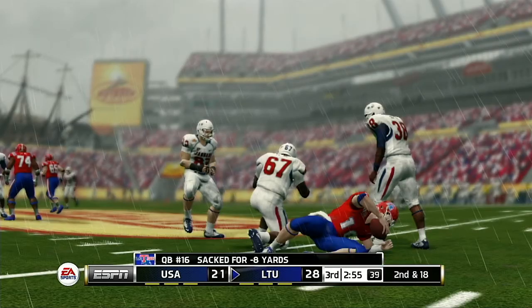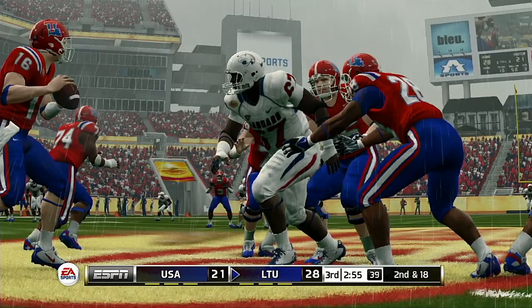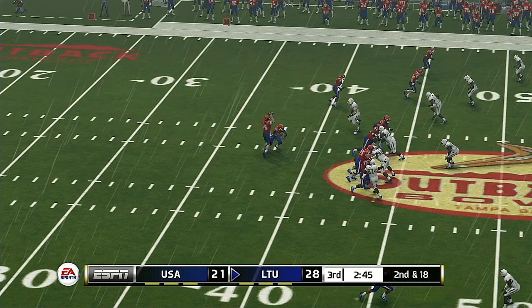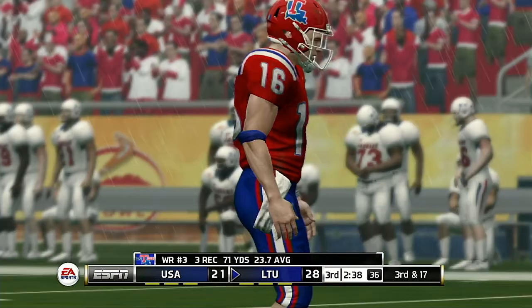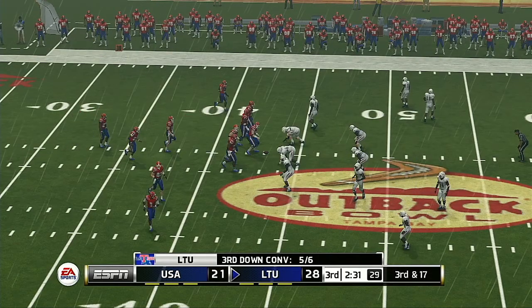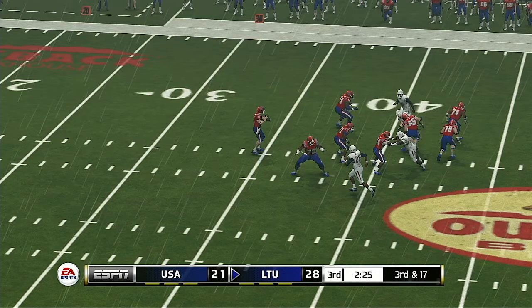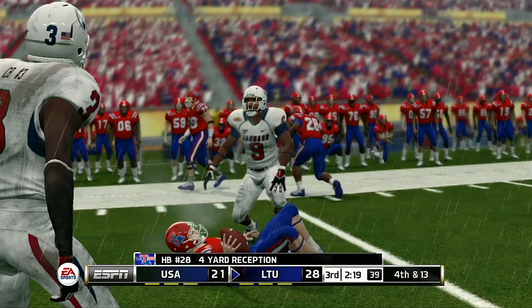And he's level at the 43. That'll make it second and nine. So the sack makes this a second and long. Louisiana Tech is up by a touchdown. Caught, and he's hit immediately. Throws it to the halfback on the screen. Excellent open field tackle. Good possession there for the defense.